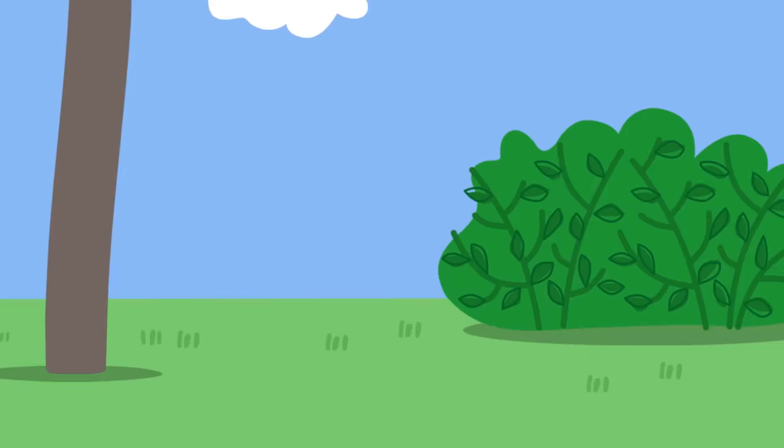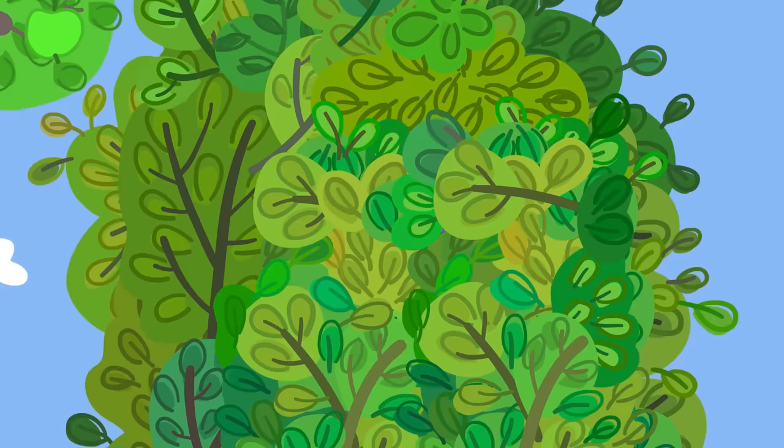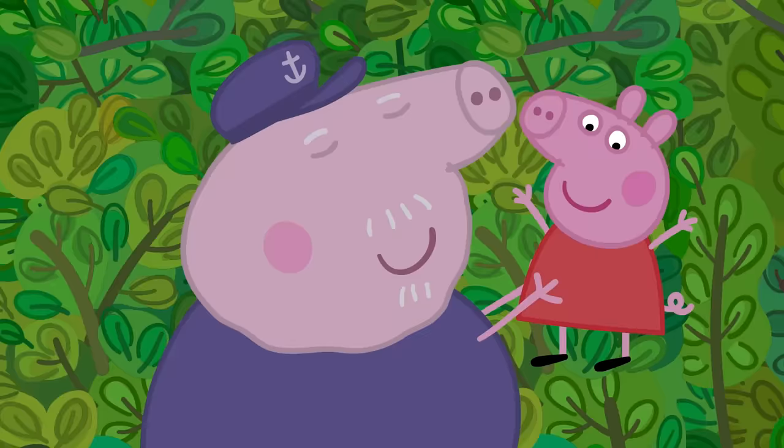Grandpa, George, where are you? Today, Peppa is playing in the garden with George and Grandpa Pig. What's that noise? Found you! Peppa has found George and Grandpa Pig in a bush. It's so cozy in here.